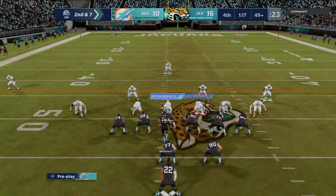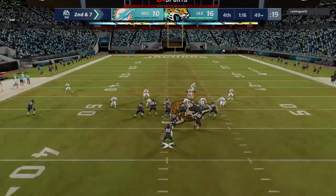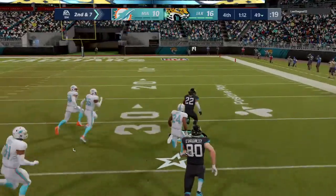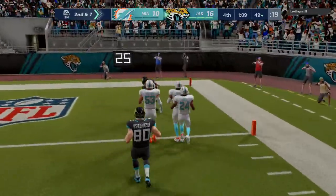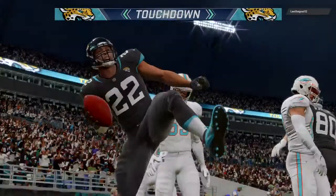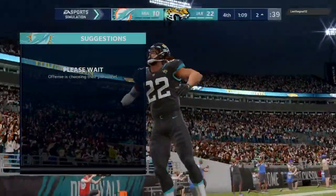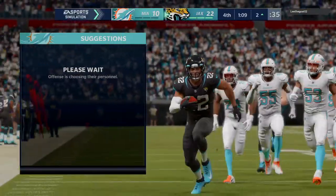The last run got 3. Now here's 2nd and 7. They'll try and chew some clock with Henry. First down and much more for Henry. Touchdown, Jaguars. Derrick Henry, his 5th touchdown now on the year. And the Jaguars add on to their lead.